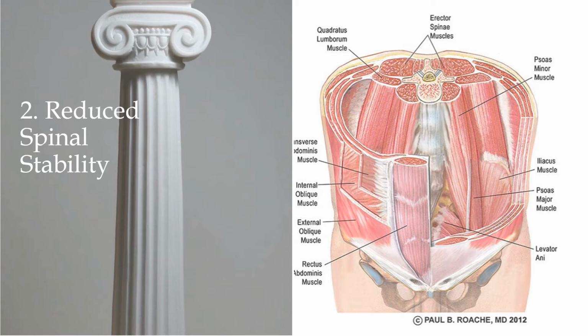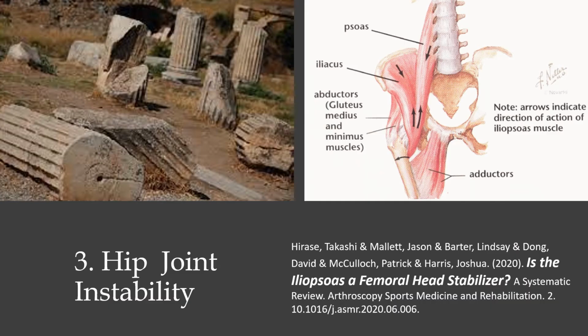It's important to differentiate between psoas inhibition and general core weakness. Generally, weak patients just need to put the time in with the right exercises to get stronger. However, again, you can have people who are doing the right exercises, and yet psoas is still inhibited, not responding, and destabilizing the system. The third potential effect of psoas inhibition is hip joint instability.